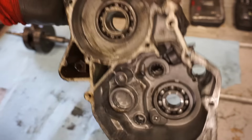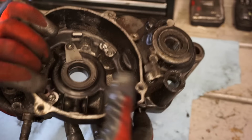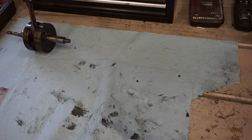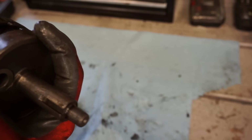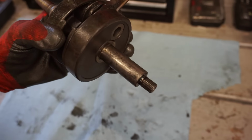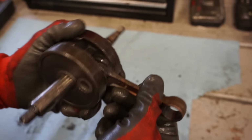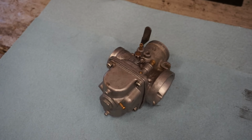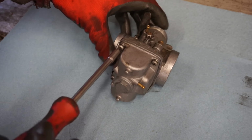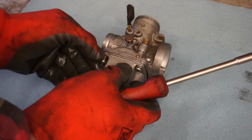Crank bearings don't feel bad. Every other bearing feels good. So, it's just the rod bearing. Rod bearing's just toast. So, we'll have to see if we can get a new rod pushed onto there, or get a new crank. We'll see if they have them available. All right, let's take a peek at the carburetor. Can't be worse than the engine.